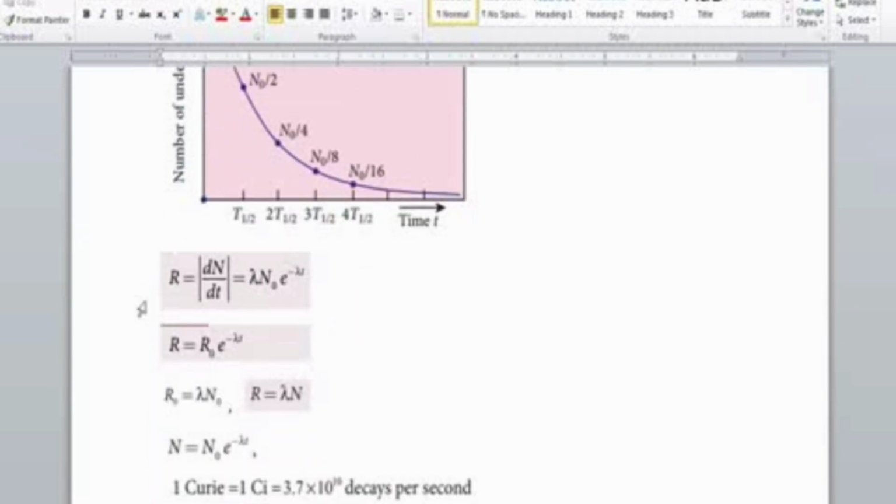Here R is the radioactivity, or the rate of disintegration. R equal to dN by dt, that is equal to lambda into N0 e power minus lambda t. Or you can write R equal to R0 e power minus lambda t. You will get the same value from this equation. So R0 equals what? Lambda into N0. Instead of lambda into N0, you can write R0. Then R equal to lambda N.